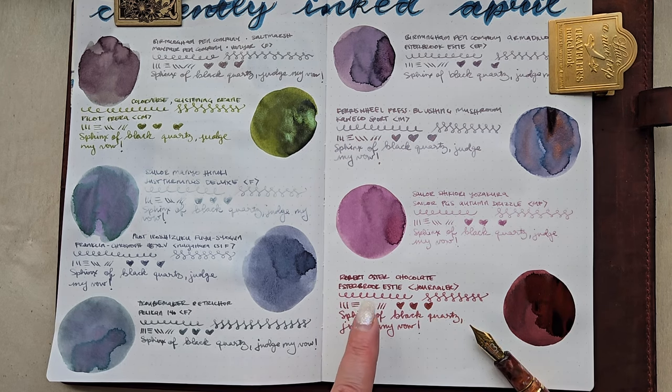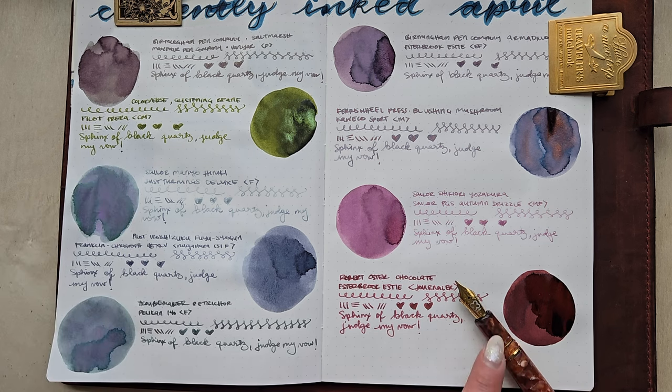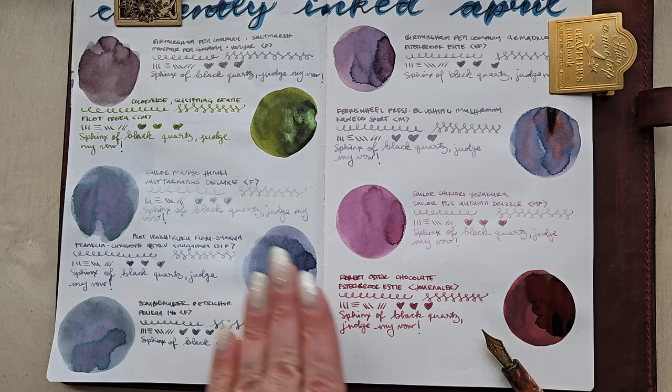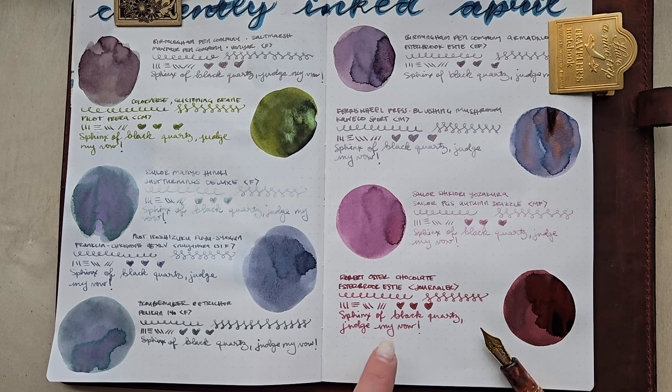Okay, so here is Robert Oster's Chocolate in my Esterbrook Estie with that journaler nib. I adore this color, but I do think it's a bit of a misnomer. I don't think of this particular beautiful sort of lush shade of red when I think of chocolate, but you know, maybe there's a different chocolate that I'm not familiar with. In any case, I do think it is quite a nice match for this pen. And I do think it's just a beautiful shade of sort of dusky rose with leanings towards more of a Bordeaux or a Burgundy. But if you are looking for this shade, this chocolate is absolutely wonderful.